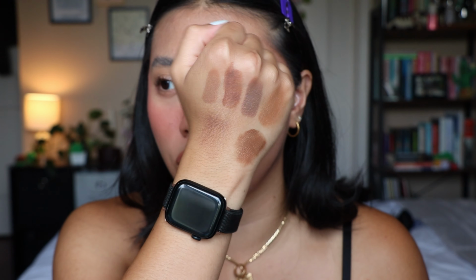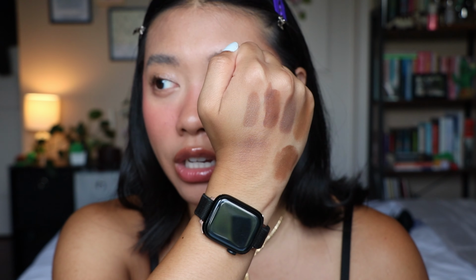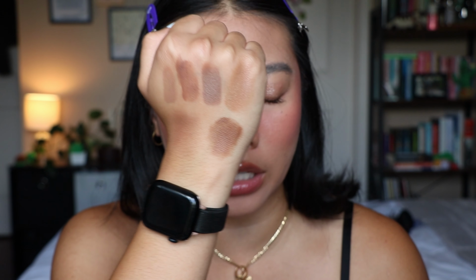So I love these products. I think these are some of the best products on the market, and truly, I really don't think you can go wrong. I have a good variety of shades and formulas here. None of these are the same. These are all very different in my opinion, and I love all of them equally.